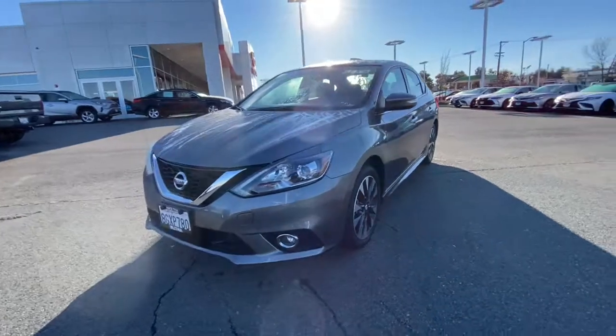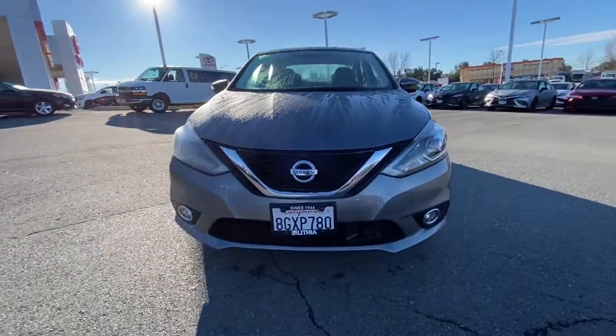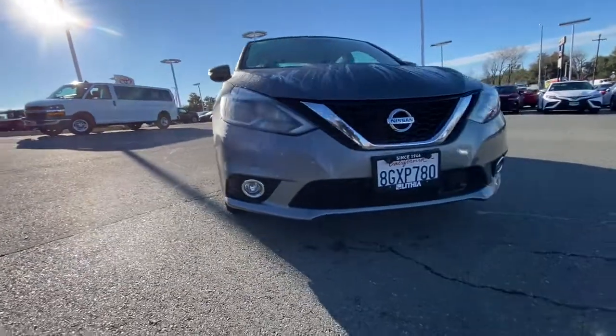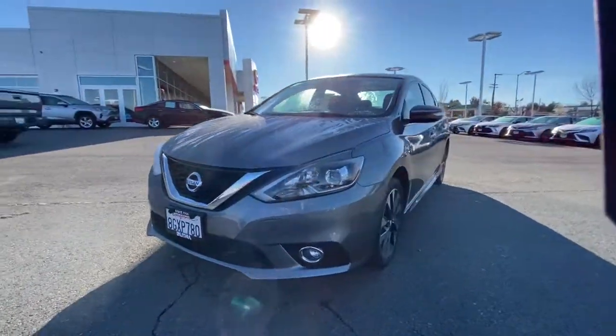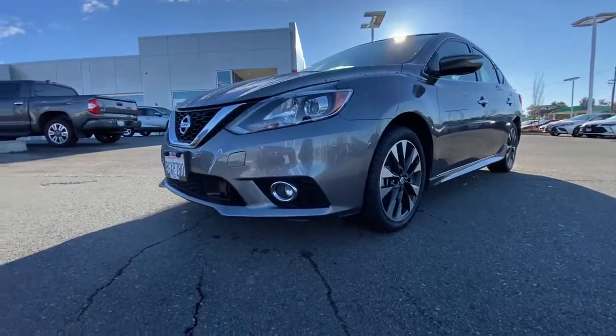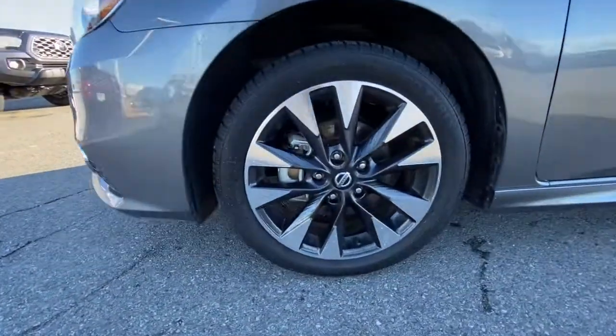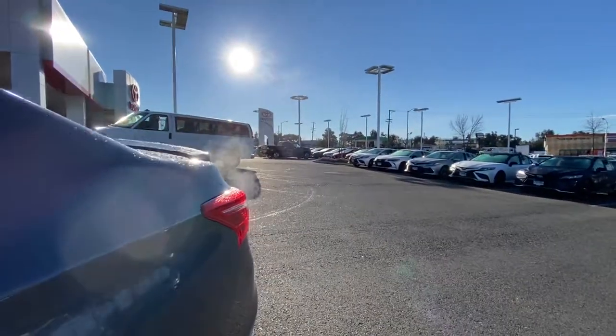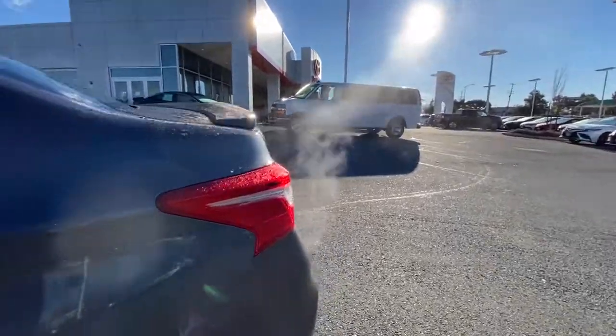Then relax and enjoy the cruise in the sleek cabin loaded with tech and clever storage solutions. These are just some of the great options this vehicle comes with: heated driver's seat, keyless entry, four-cylinder engine, backup camera, satellite radio, keyless start, iPod, MP3 input, fog lamps, heated mirrors, adaptive cruise control.